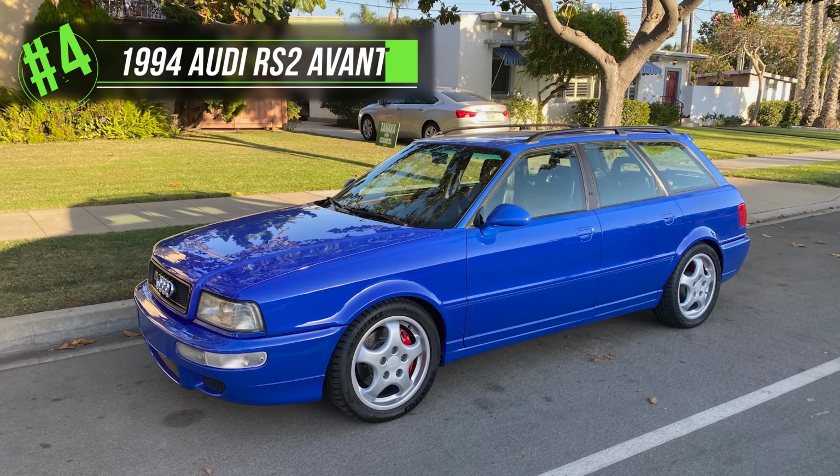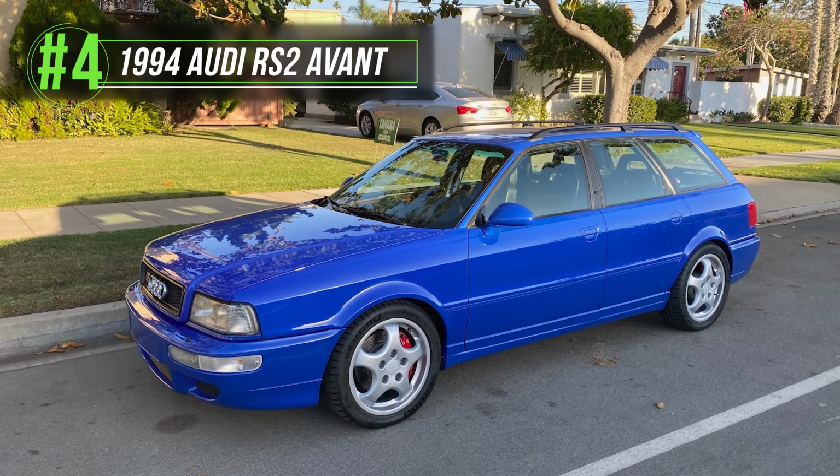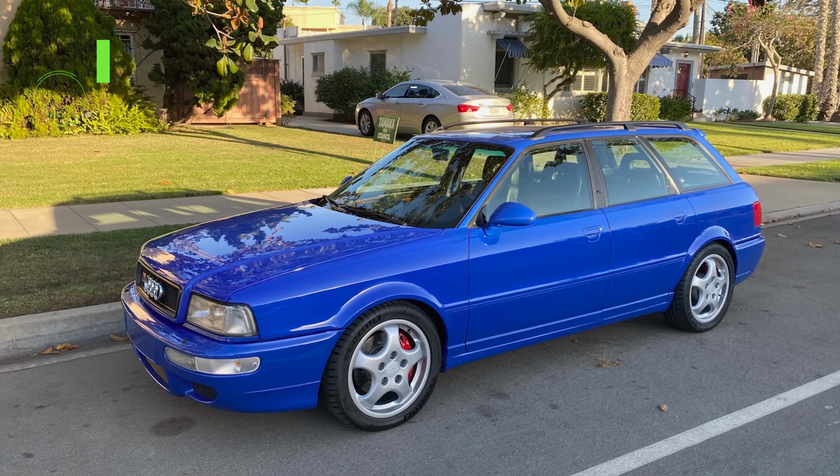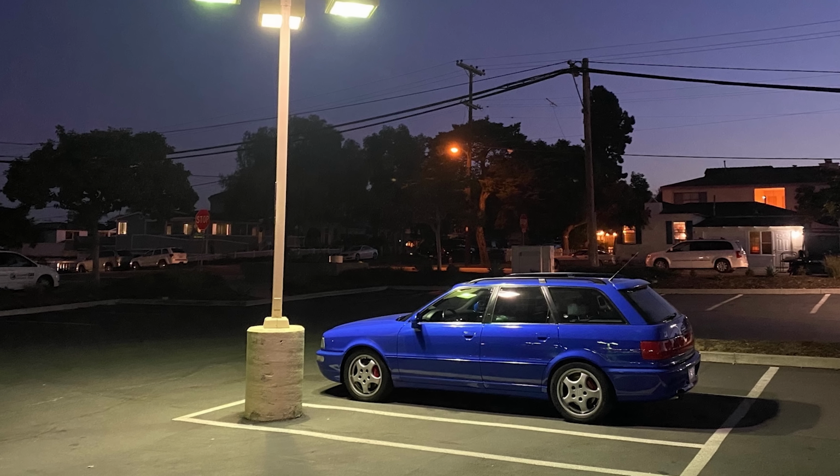Next up, number 4 favorite car I have ever owned. That would be my 1994 Audi RS2 Avant. I bought this car last fall, and the backstory basically is, Audi in the 90s didn't really have a great reputation for anything, and Porsche at the time was going through financial difficulties. So Audi called up Porsche and said, hey, will you build us a car and lend some of your performance credibility to us, and that'll help us gain a foothold in the performance space. And so Porsche said, yes, we'll do it, but we can't compete with ourselves. We don't want to build a coupe, so we'll build you a wagon. And that was the RS2. And Porsche built for Audi a station wagon.